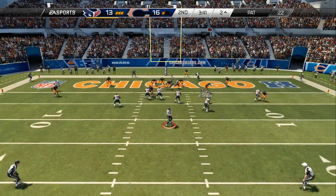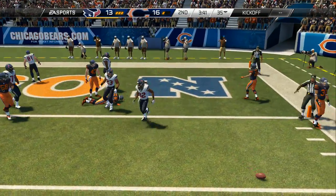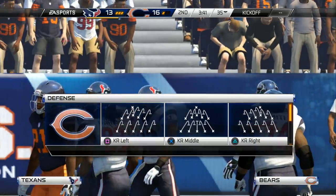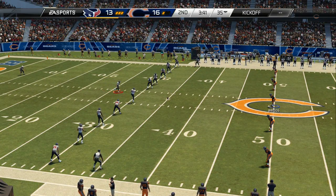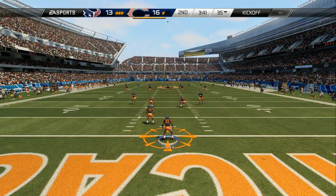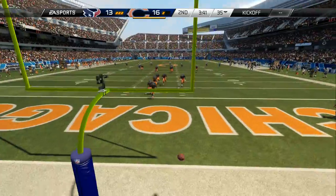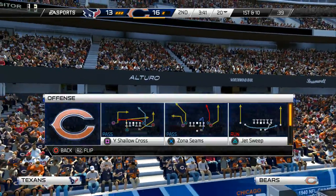Taking the snap from the shotgun. They will run it into the end zone. So they're going to get 6 points out of here. No good. The Bears are ready to return the kick. Touchback on the kick. He'll start the drive at the 20.